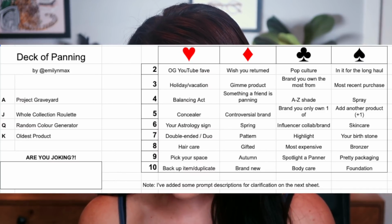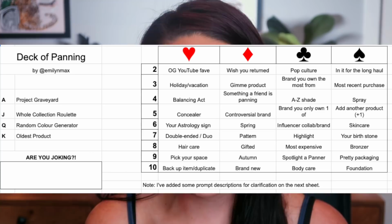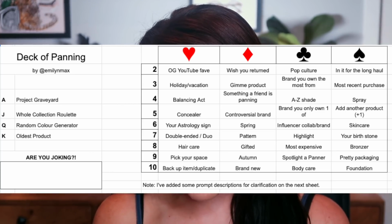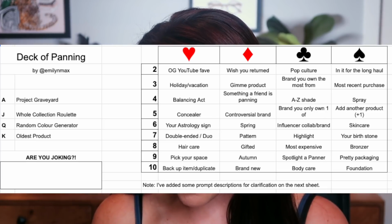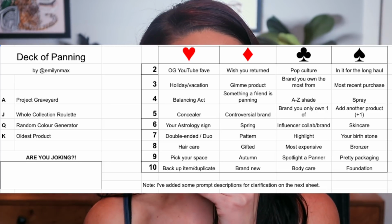The 9 of Hearts is, ooh, pick your space, which I assume means pick any prompt on the game board. So I'm gonna come back to that. And then the 8 of Clubs is, ooh, most expensive. Ooh, these are good ones. Okay, let me make sure I'm getting the prompt correctly for pick your space. Choose whichever space or prompt on the board you'd like. Okay, shoot.